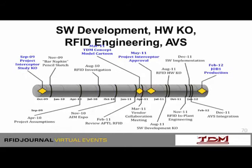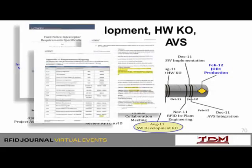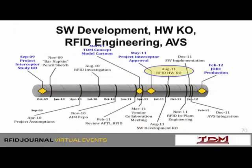Software development, hardware kickoff, RFID engineering. ABS is a Ford-specific thing that I'll briefly mention. So we had some meetings about software development, how we wanted the system to work on the floor, the look and feel of it, the basic functionality, and what we really wanted to get out of it. So that got kicked off.